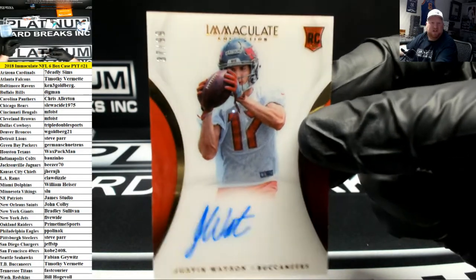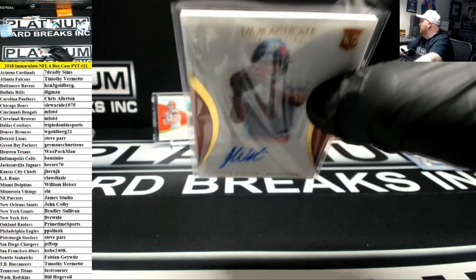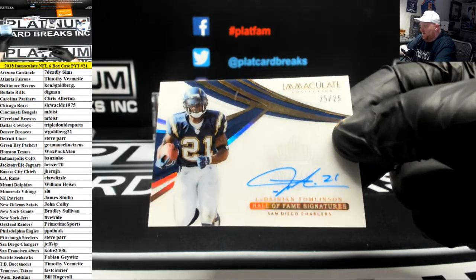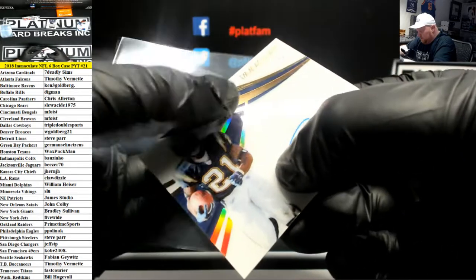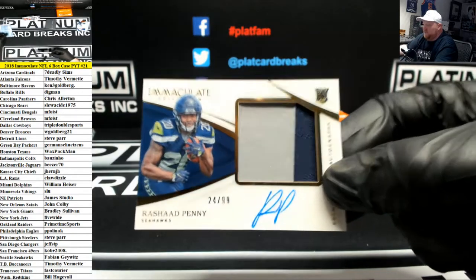I do not recall saying this name once this year. The 99. Could be wrong, but no idea who this guy is. Everybody knows who this guy is. Hall of Fame signatures, 25 of 25. LaDainian Tomlinson for the Bolts. Nice. Everybody gets a swoosh. And a premium patch auto rookie to 99 for the Seahawks, Rashad Penny. We have one box left.